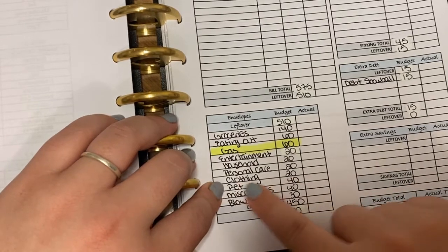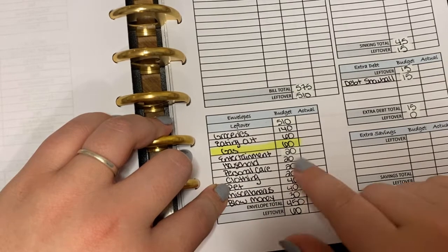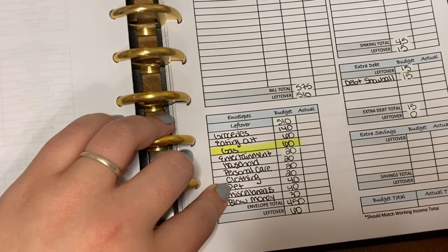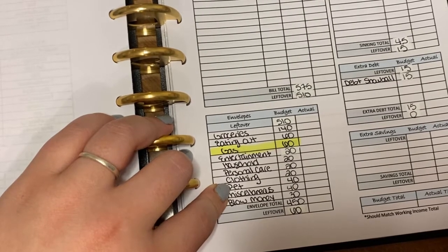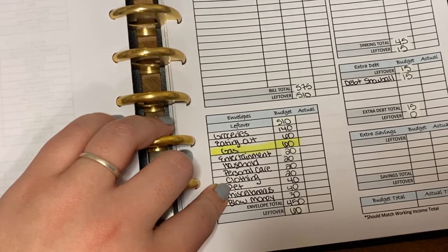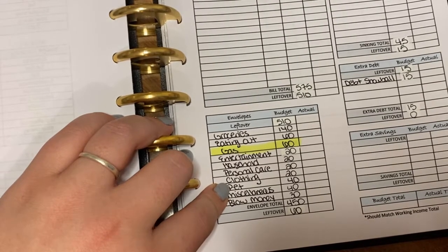Clothing is $20, and I'm planning to just kind of roll over for when I need to go buy clothes. I was also considering putting a certain amount aside for every 5 or 10 pounds of weight that I lose, because I know eventually when I get down low enough I will have to buy new clothes because the ones that I have won't fit anymore. So I don't know, I haven't completely decided on what I'm going to do on that. I was thinking $20 every 5 pounds that I lose, but we'll see. If you guys have any thoughts or suggestions on that, leave me a comment down below.